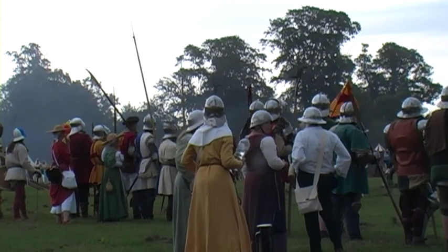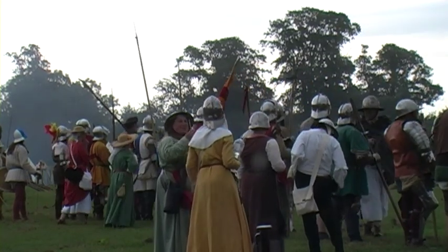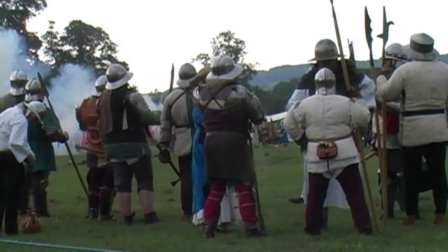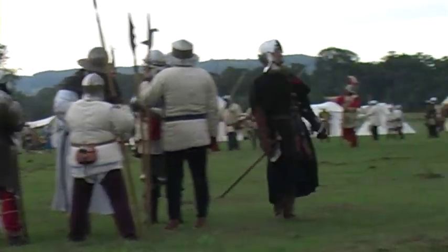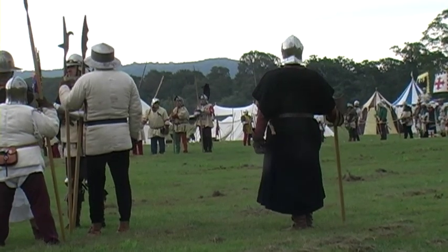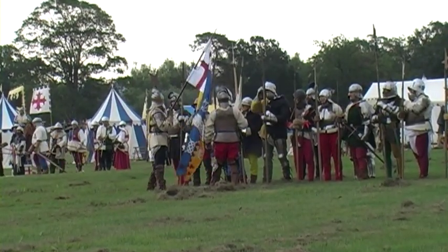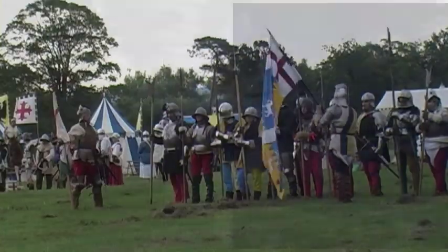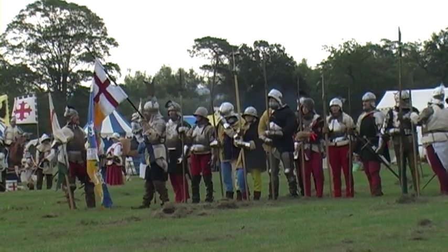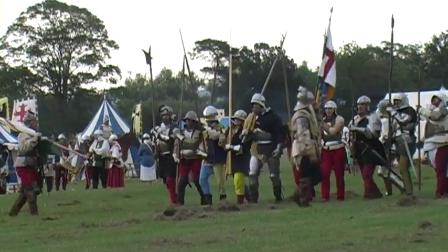Decision has been made. The fight will be taken to the King. Death or glory, the King and William Berkeley's forces begin an advance. Morgan ap Llywelyn knows that this could be his end. But at least it's better than dying in some stinking hellhole of an oubliette for the rest of his life. And slowly, ever so slowly, the King's force advances.